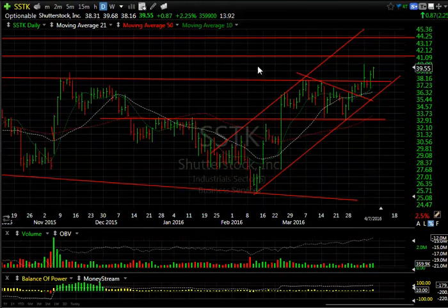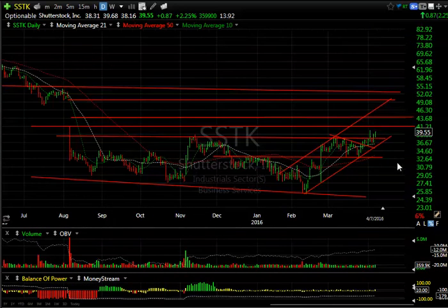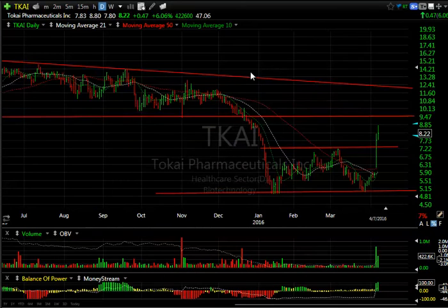SSTK, one of our swing trades, acting very well of late. It popped 4 days ago, pulled back and got quiet, then popped again yesterday, but today it followed through. And the OBV is at the high for the year, so this one looks to me like it's going to extend. Next target, 43.5, 44, and then I'm looking at 49.50. There's 14 days to cover in that beauty.